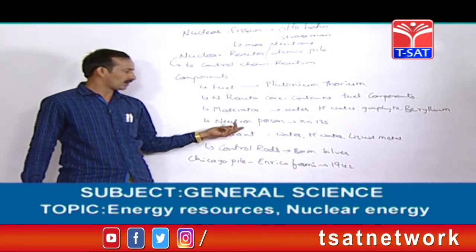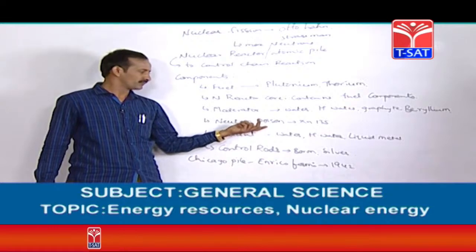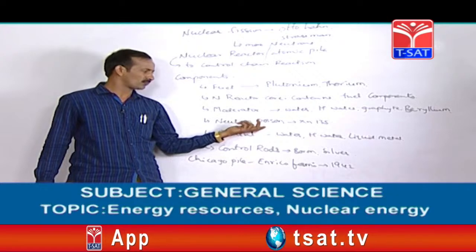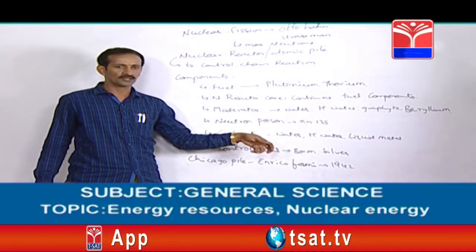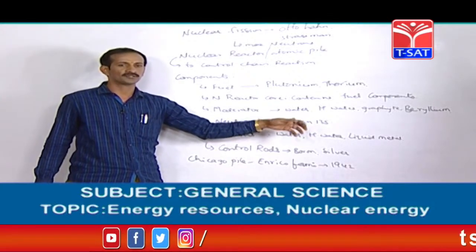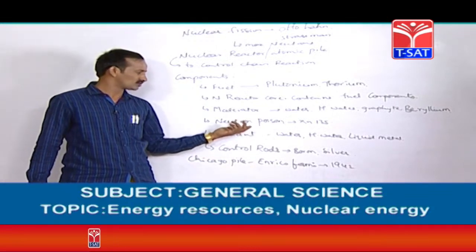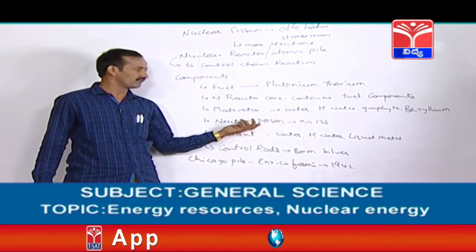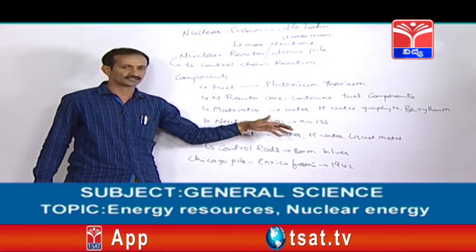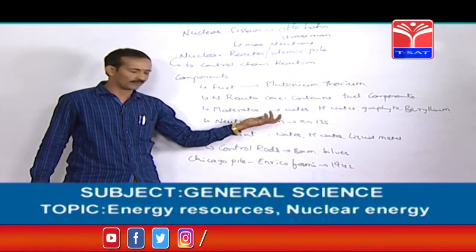And here we have neutron poisons. In some crucial or typical situations which lead to an uncontrolled chain reaction process, we use these neutron poisons in order to absorb the extra neutrons in order to control the chain reaction or stop the chain reaction. For example, xenon-135 acts as a neutron poison. These are introduced whenever the controlled chain reaction becomes an uncontrolled chain reaction. In those situations only we apply neutron poisons in the nuclear reactors.